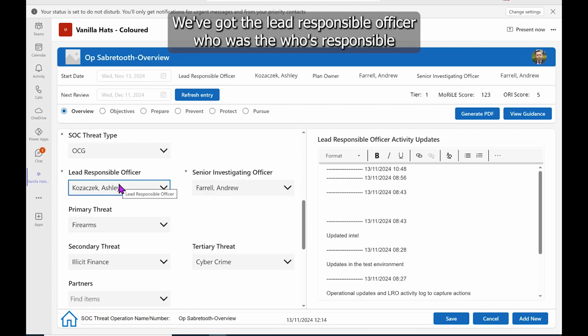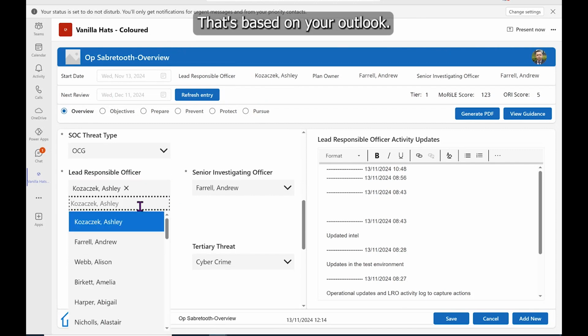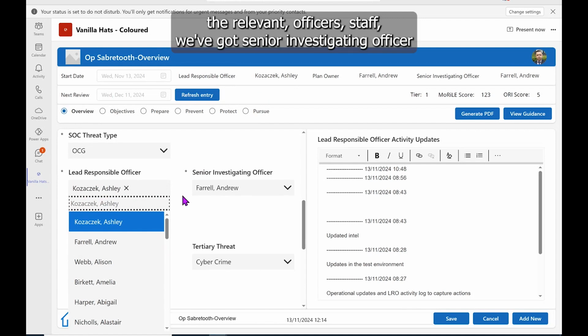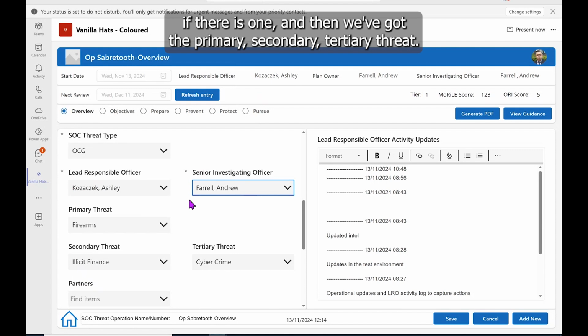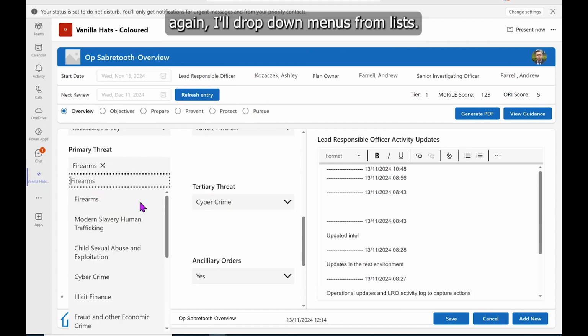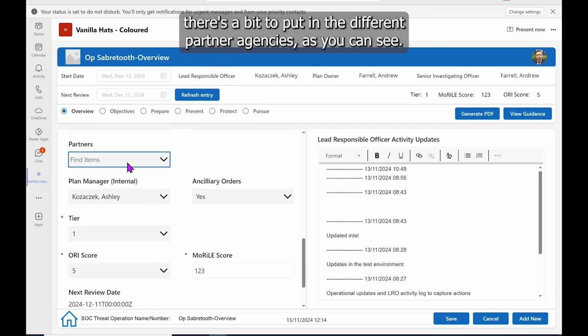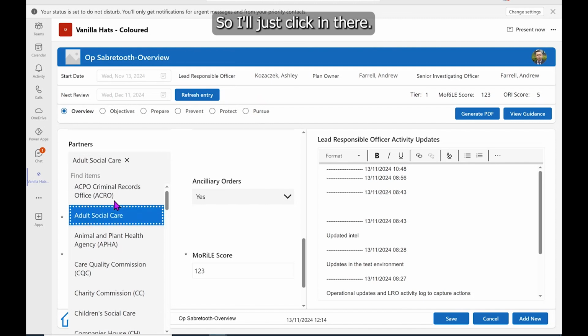You'll see we've then got the drop down menus for the different SOC threats. We've got the lead responsible officer who's responsible for coordinating the plan. That's based on your Outlook. You can search in there and add the relevant officers or staff. We've got the senior investigating officer if there is one, and then we've got the primary, secondary, tertiary threat. Again, all drop-down menus from lists. There's a bit to put in the different partner agencies, as you can see. So we'll just click in there.